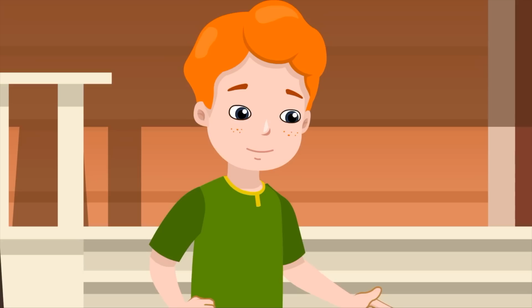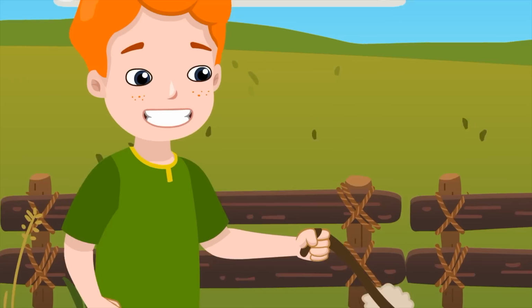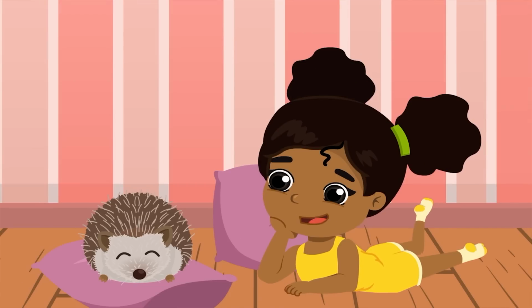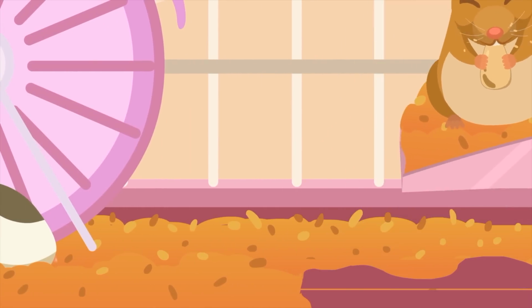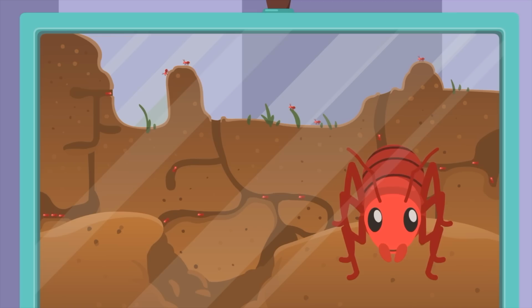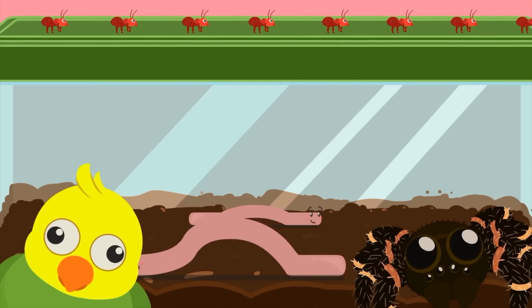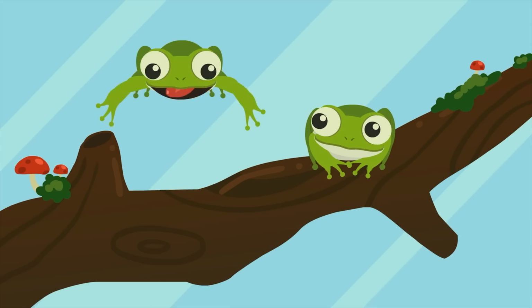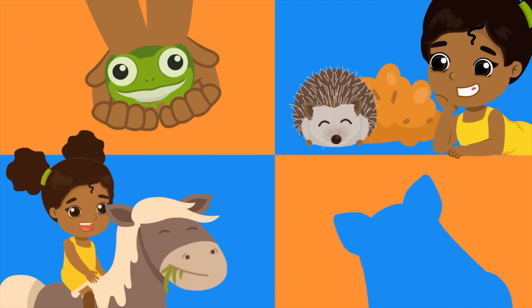Sometimes you've got to teach them how to behave. Sit, Fido, sit. Some pets you have to walk with them. Others you can talk to them. And some you have to clean out the cage. Spiders and birds and ants and worms, these are the pets, pets, pets. Ponies and frogs, hamsters and hogs, these are the pets, pets, pets.